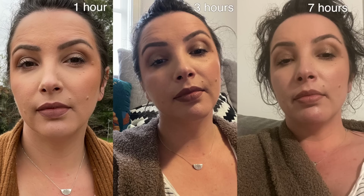This is, again, a cooler toned nude. There's mauvey tones in there. It's a nice winter shade. This reminds me of the formula of the Ciate one that I'm wearing today. It's a traditional liquid lipstick. It does set down. It is a little bit drying, but it's not the worst that I've come across. It doesn't feel too heavy because it is quite thin on the lips, but it does give you a little bit of textured effect.